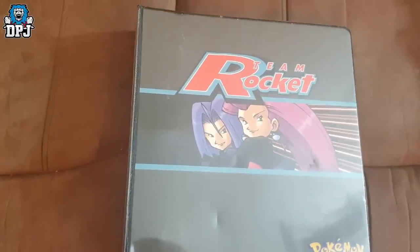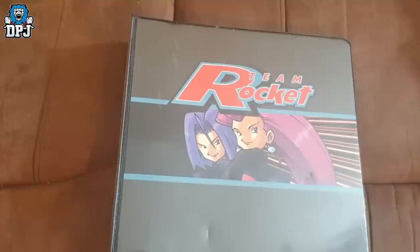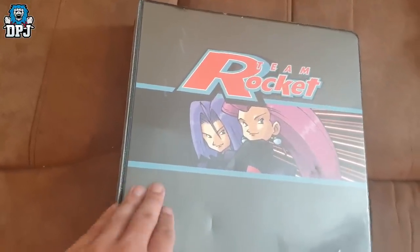Now, I apologize about my camera. It's a bit dodgy because I'm using a Crane M2 and it's all over the place. It's got a mind of its own. But okay, let's go, let's go, let's go.